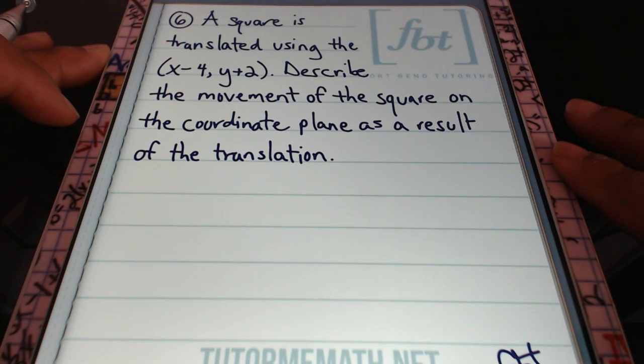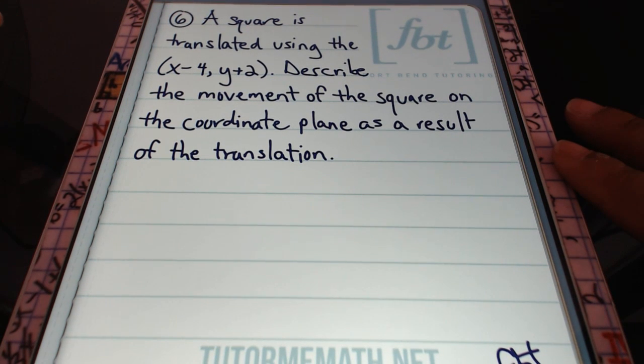With problem number 6, we have a square that is translated using the form (x minus 4, y plus 2).